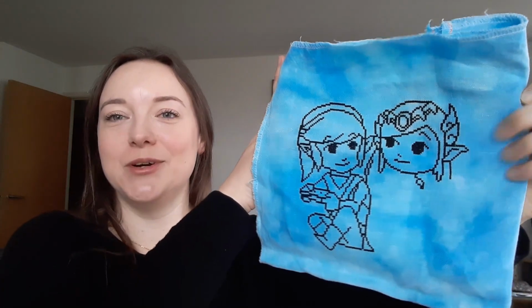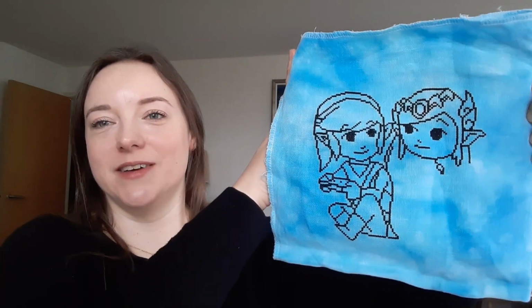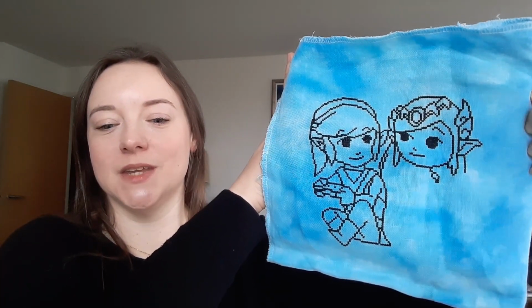Oh God, I really want to get this done. Pull your finger out, Sarah, come on. But I think that, yeah, I'm just really, really enjoying stitching on this one. I finally figured out how to get it into Pattern Keeper as well, so that's made it a bit easier, if I'm honest.